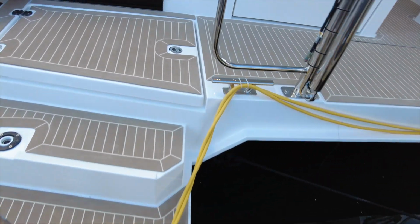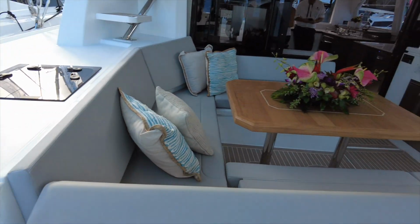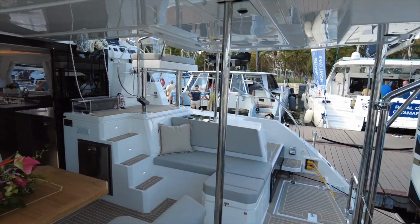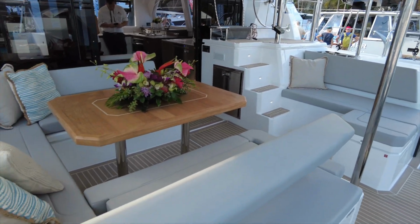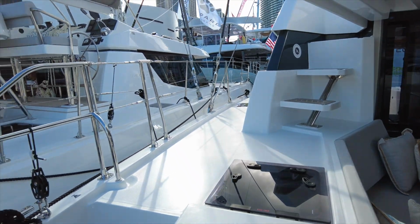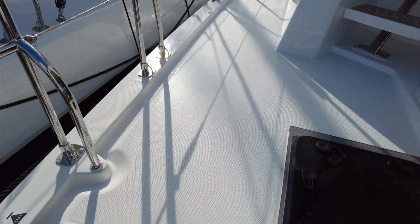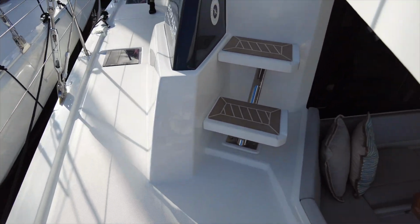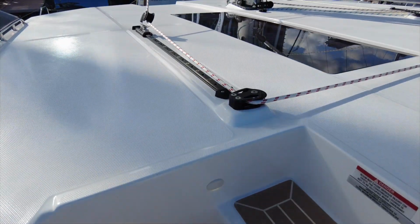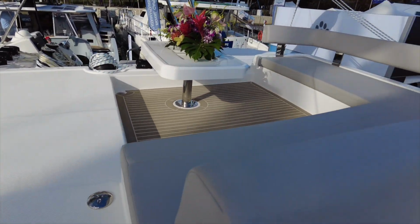Beautiful aft boarding ladder there that makes getting on and off really easy. Nice flexi teak all around here. A very simple davit system for raising your dinghy. A beautiful cockpit area, nice wide weather decks, and of course you had a glimpse of that lovely teak table in the cockpit with the insets. Here are your nice steps that take you up onto the fly lounge, and it's a really comfortable little space.